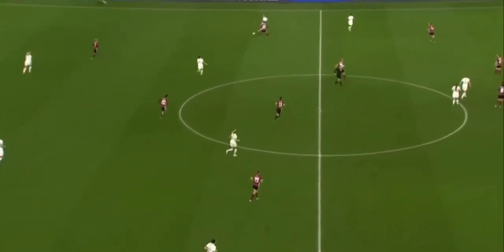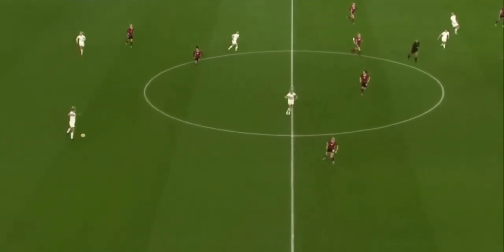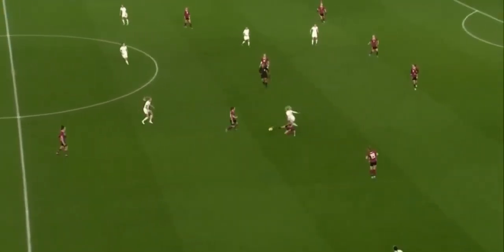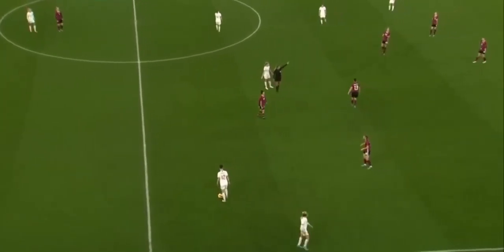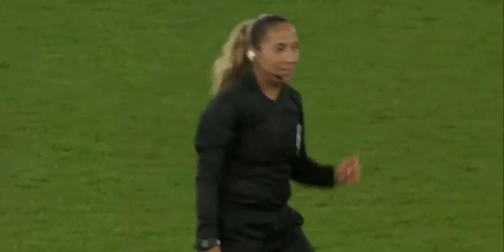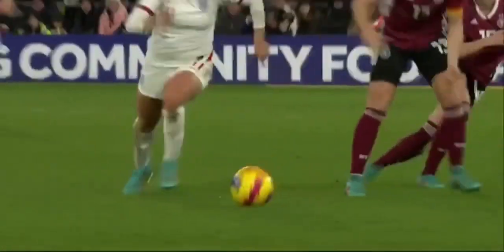Greenwood out to Daly, inside to Walsh. We're trying to stretch that pitch out. Oh, Bright's pass just about read by Gvin. And England do win the free kick. Took a while. I think the ref should have just carried on. It's not like it's a massive advantage to bring it back.